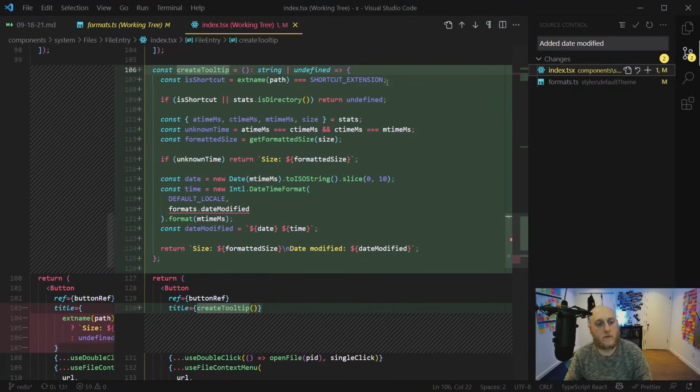So the create tooltip function, if it's a shortcut, it gets the is shortcut piece, and then here it checks, is it a shortcut, or is it a directory, then just return nothing. No tooltip. Otherwise, here's where it gets the information to calculate some stuff. So it gets the access time, the create time, and the modified time, and also the size from the stats.